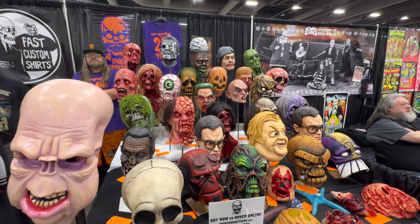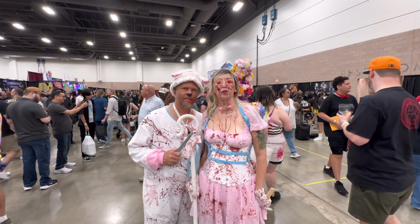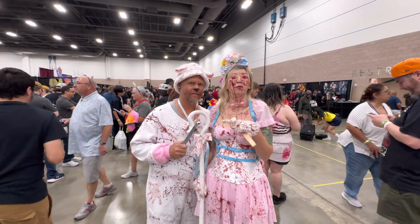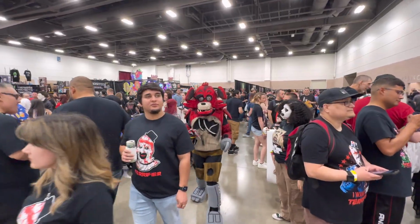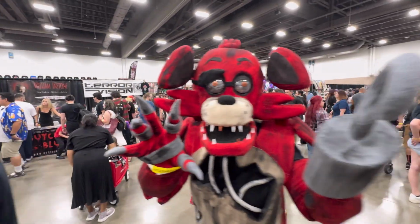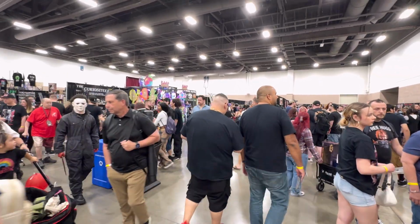This is cool. All those cool masks. Is it Little Bo Peep? Yep. What happened to your eyes? The sheep took them. Oh, of course they're on there. Very nice. Attention to detail. Little Five Nights at Freddy's right there. Good movie. Great game as well.